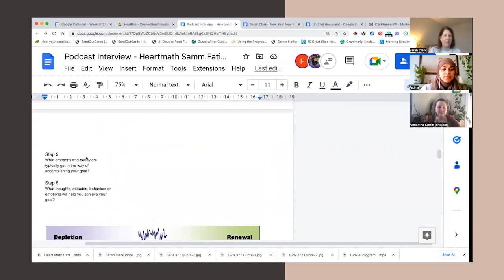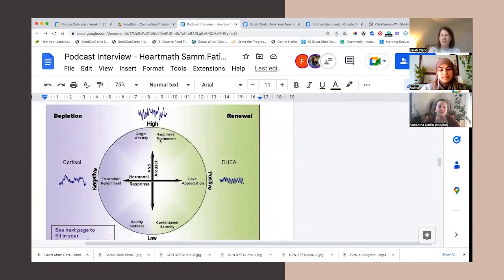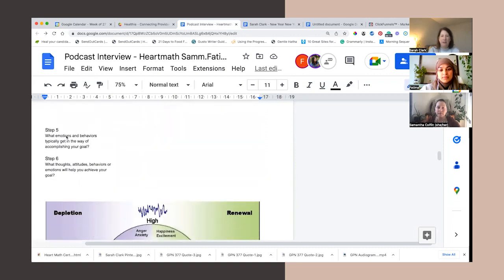And then, what emotions and behaviors typically get in the way of accomplishing your goals? So why, like we said, when the period comes, do we go back into apathy and sadness? It'll never work. Like in this roller coaster, are there certain people who trigger you, where you're like, oh my goodness, if I hang out with children too much, or with this specific family, or I see babies or pregnant women and pregnancy announcements, does that send you down into apathy, or does that get you angry and anxious? So being able to recognize where some of those things are getting in the way.